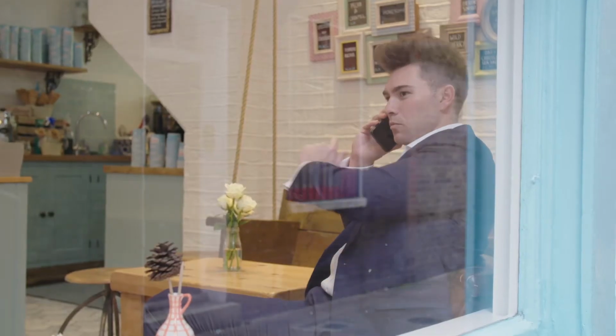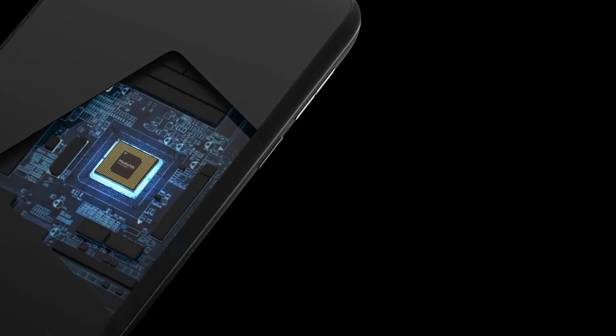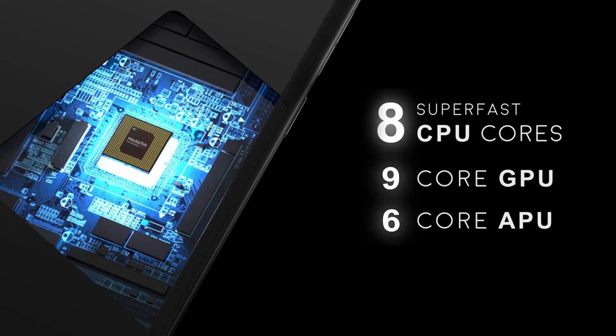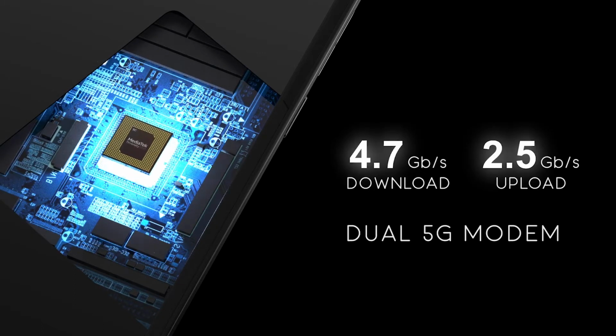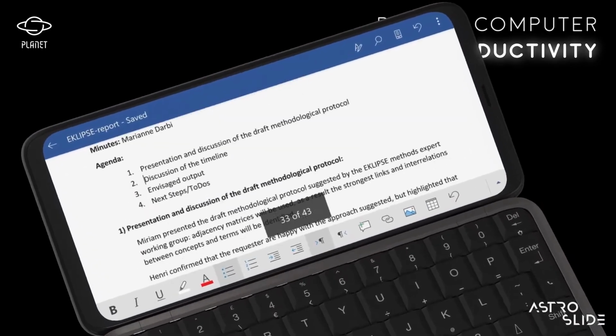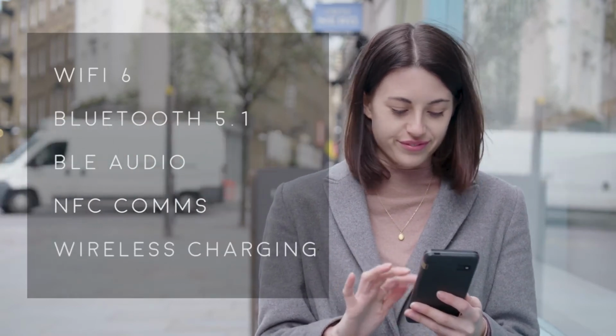Astro Slide is the fastest 5G device to be announced to date. Powered by the MediaTek Dimensity 1000 chipset, it offers twice the performance of other 5G chipsets, with significantly reduced power consumption, achieving download speeds of up to 4.7 gigabits per second with dual 5G modems. Astro Slide's battery will power the user through an entire day of work and play. It features Wi-Fi 6, Bluetooth BLE audio, NFC communications and wireless charging.